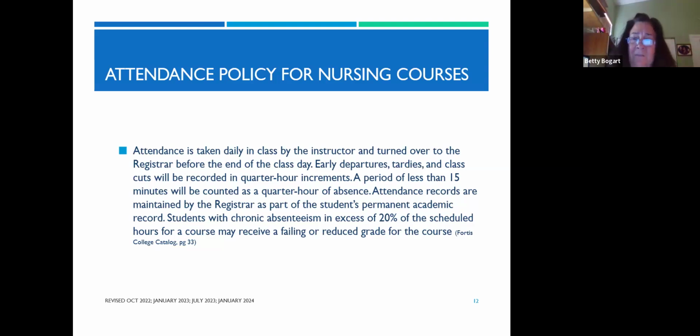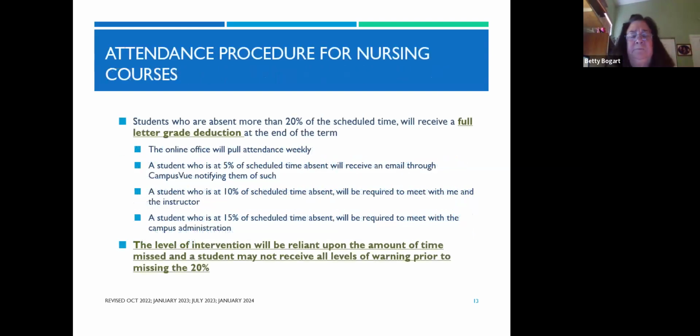Again, with absenteeism, if it's due to a medical problem, something happened, give me documentation. And if you know beforehand, send me a message. Now you've documented your reason, okay? And you did it before. You're going to receive letters for it as it goes, 5, 10, and 15%. So be aware. And if you're not sending me documentation and why you're not showing up, you can get a full letter grade deduction, from an A to a B, from B to a C, to a D. And there is nothing we can do about that with no documentation.